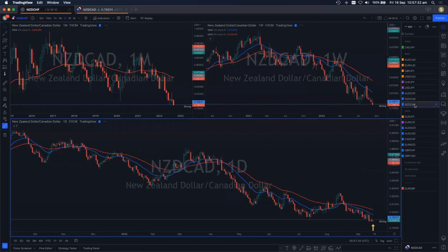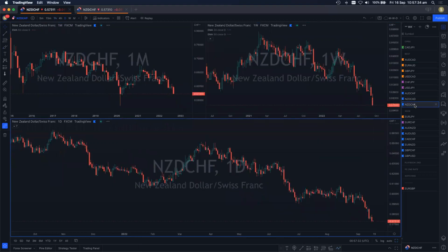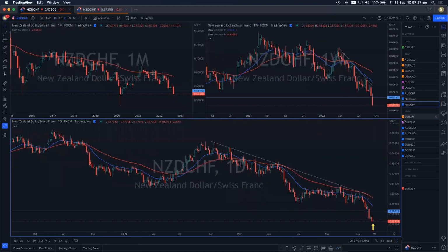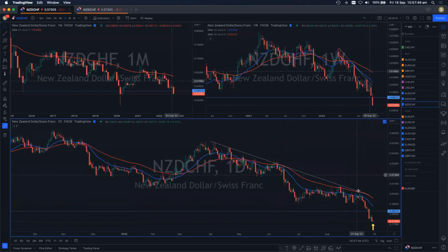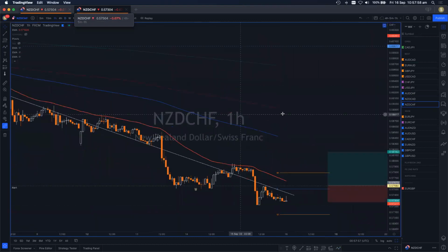And the last one we look at is Kiwi Swiss. Very similar kind of chart pattern, but a bit more bearish. We even have a MACD divergence, quite a strong one, even though this is way lower. So we're looking at some kind of reversal sometime, but we're not going to try and catch a falling knife. We're going to wait to see how this plays out. Again, we got a bearish candle yesterday, so we need to wait for it to prove that it's changed direction.